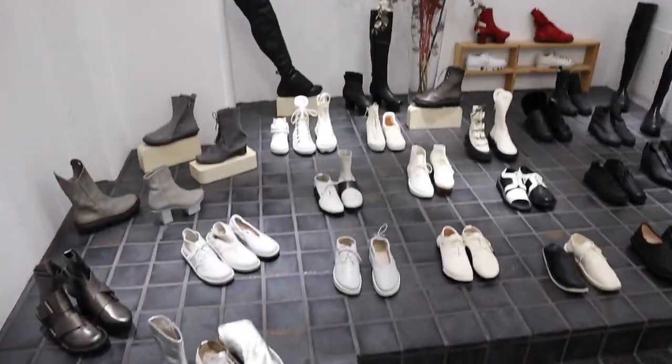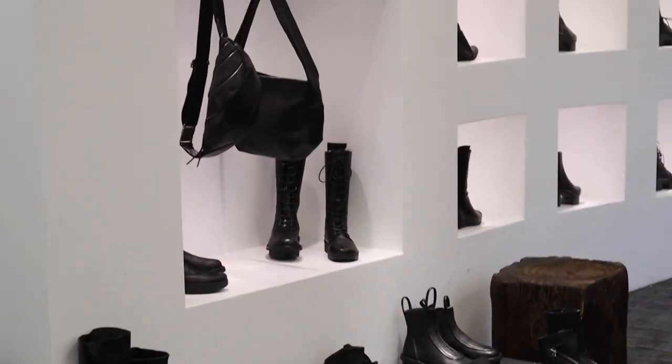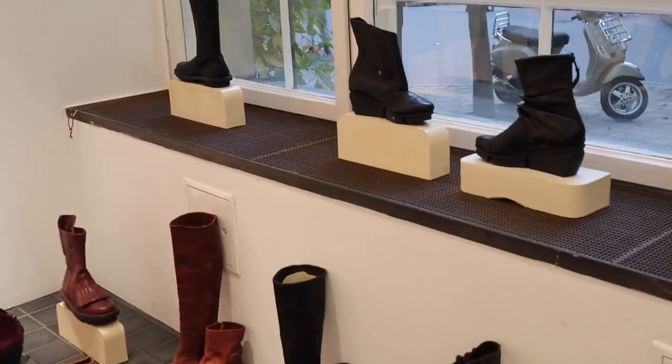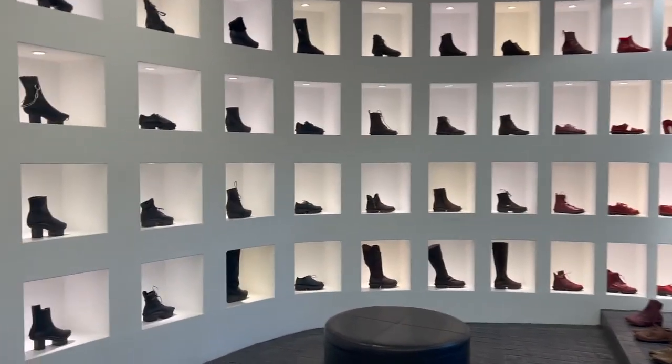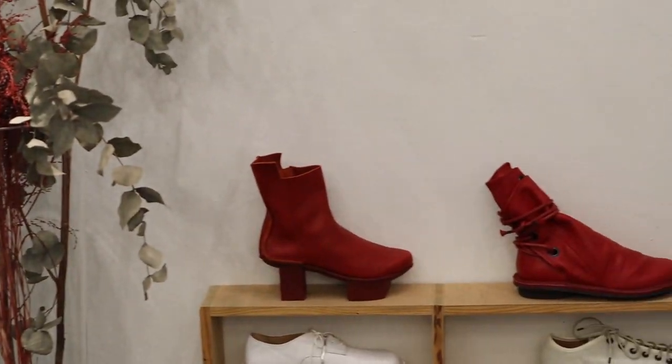It's nice that they've been producing the same shoes since like 10 years ago. But the thing is, they don't go on sale. They always produce same and same pieces over and over again, which is kind of good. They're deviating from the usual cyclical fashion that we're used to.